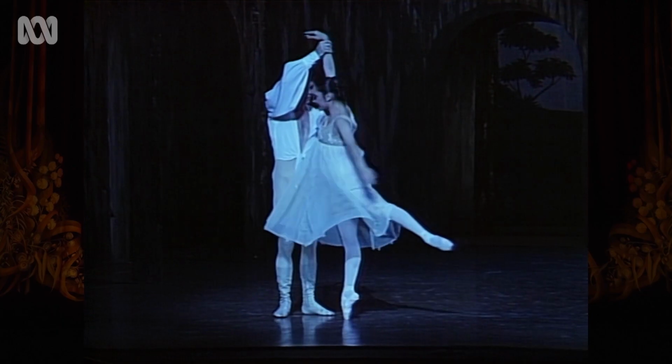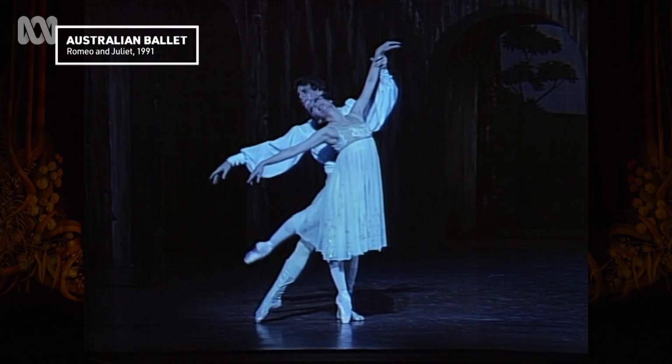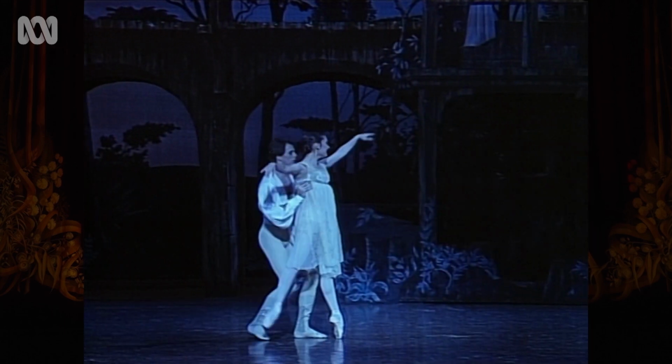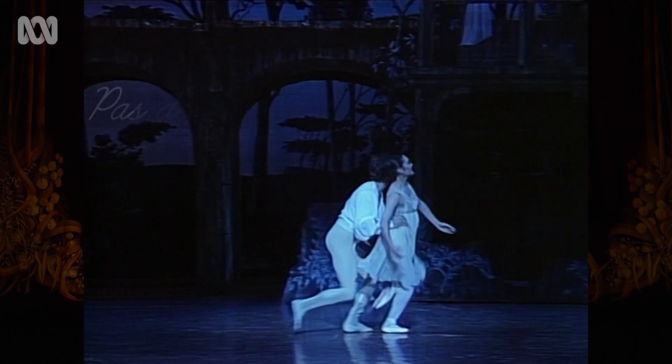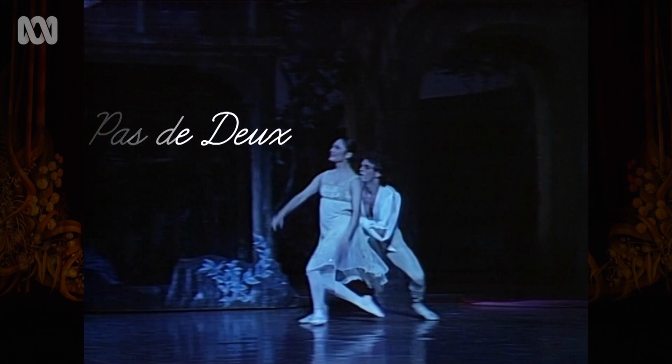I feel that the balcony pas de deux in Romeo and Juliet is one of the most special in the repertoire. It's a dance Stephen Heathcote and Fiona Tonkin are well placed to break down for us, having themselves starred as Romeo and Juliet in the Pas de Deux, or Dance of Two, for the Australian Ballet.